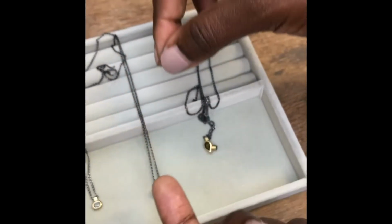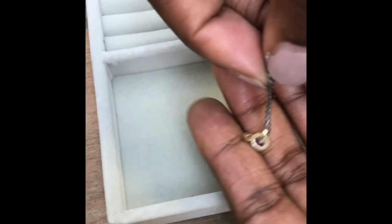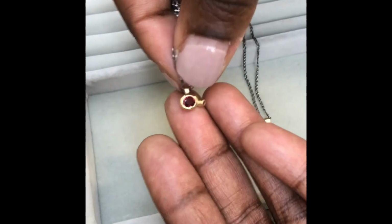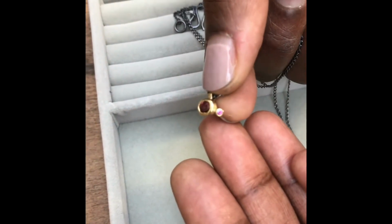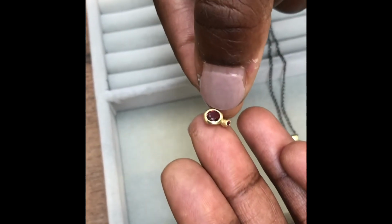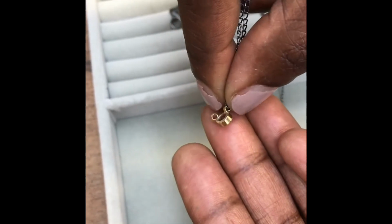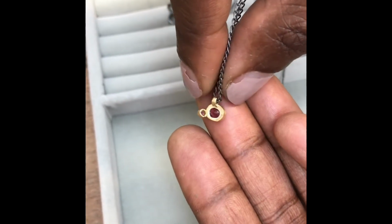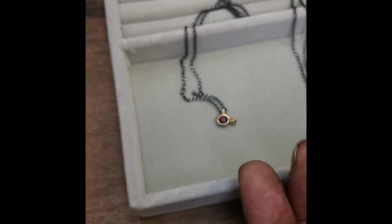Now I'm going to go for the end one. This is a tourmaline necklace with a pink sapphire on the side. Sits in an 18 karat gold bezel with a sterling silver back. Again, the chain itself is sterling silver, and that's been oxidised just to give it the black look.